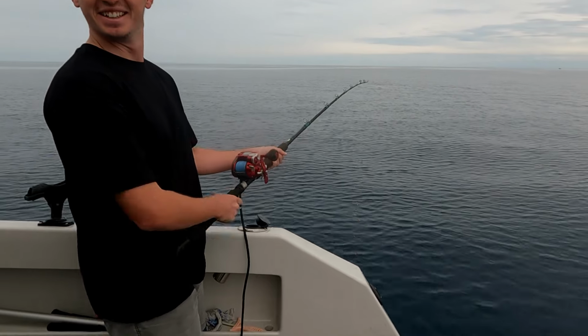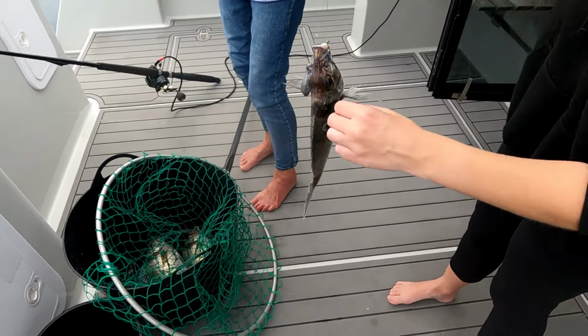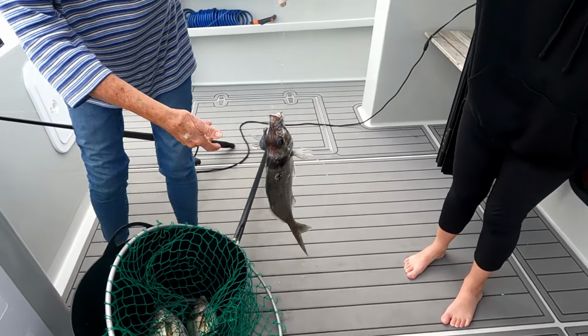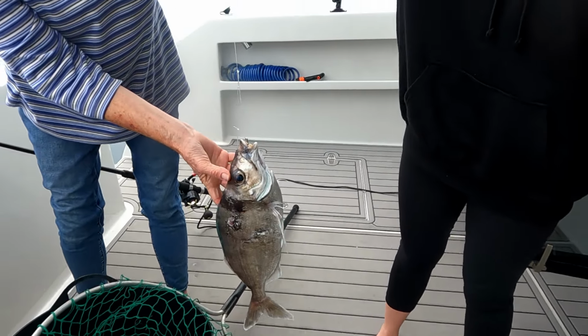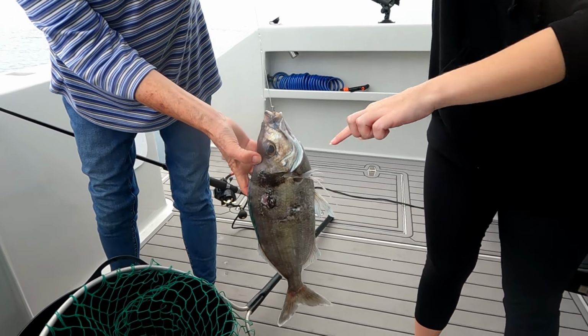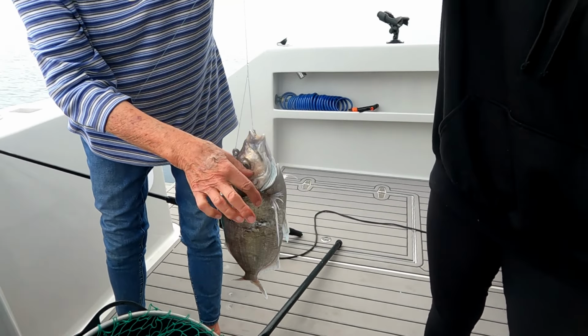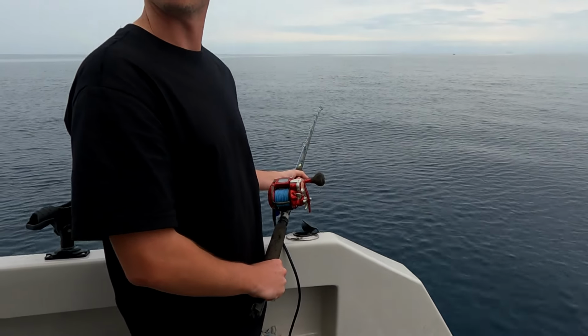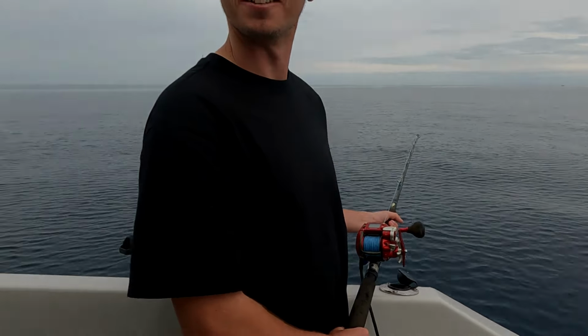Was it really a terakihi? It would have been. Good one, that one. Oh, look at this. Hey, what's that? Something's had a go at him. Barracuda or a shark have had a go at him. His fin's got a hole in it too. Yeah. That's probably what happened to yours, Tana. Got snagged on the way. No, a barracuda or a shark got him.